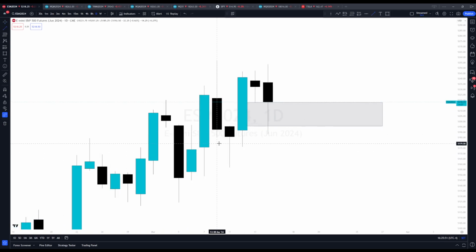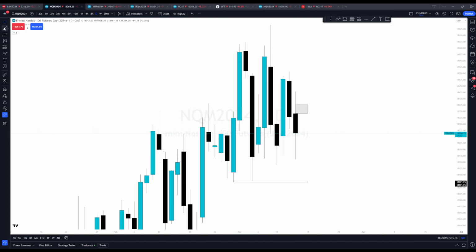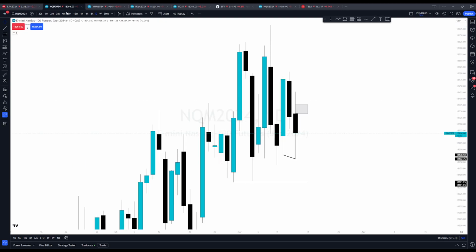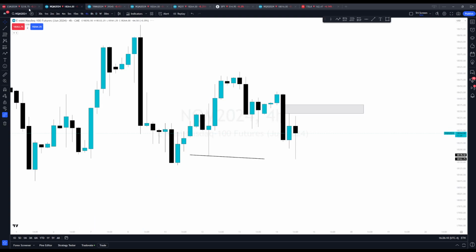NQ took this low here, so we have a daily SMT with NQ, right? Because NQ took this daily low, and ES did not, and then you see we get a nice rip up off of it. So it's all going to depend on what happens with this 4-hour.